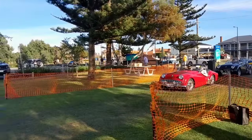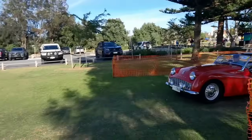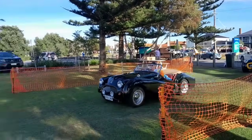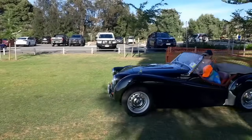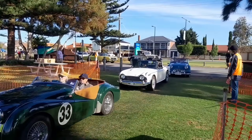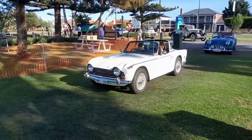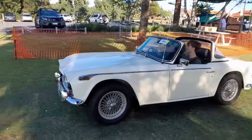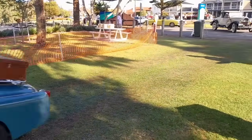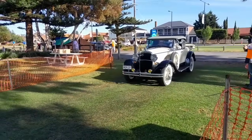And we've got a few little Triumphs as well. So yeah, we can see lots and lots of still coming in. And as you can see, there's still more and more and more coming in. Little TR6, or TR5 actually, sorry. Not a TR6, TR5. Another Triumph. Man, what's this? An old Dodge from whatever year that is. Dodge 6.